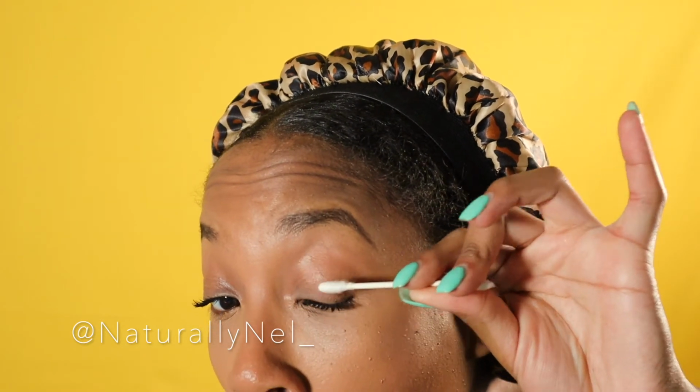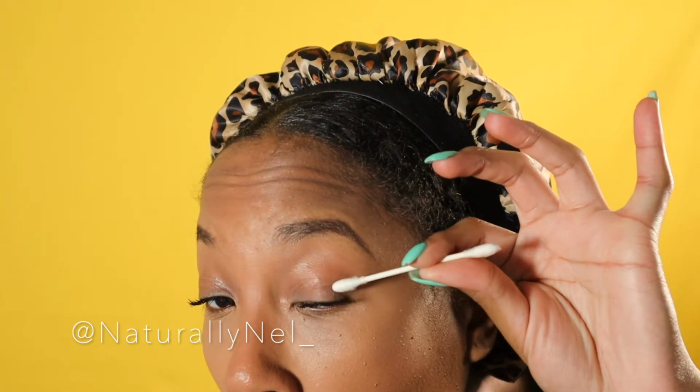Also, if you get a little bit of mascara above your eye, just take a Q-tip and wipe it off. So that way it doesn't look so messy. And you're all set. So just apply a little lipstick.